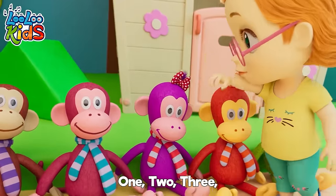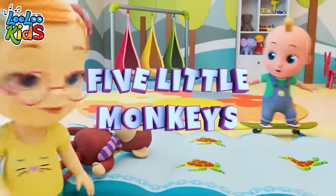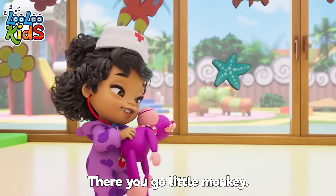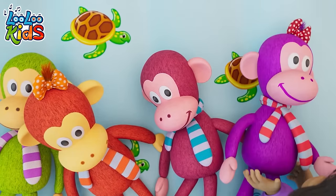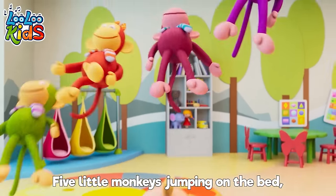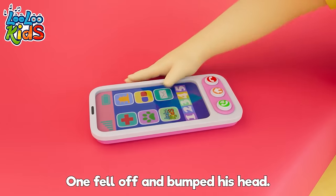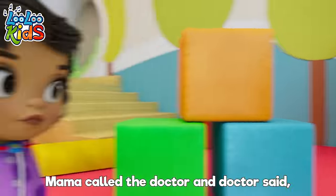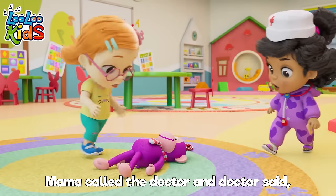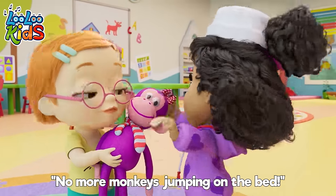One, two, three, four, five. There you go, little monkey, all better. Five little monkeys jumping on the bed. One fell off and bumped his head. Mama called the doctor and doctor said, no more monkeys jumping on the bed.